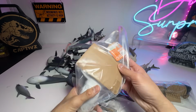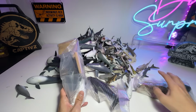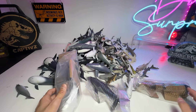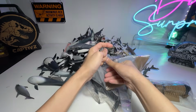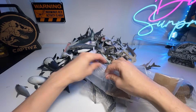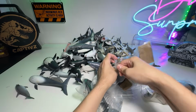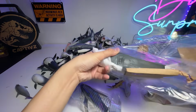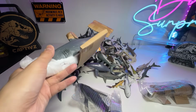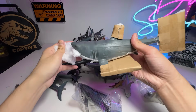Today we are going to add 3 brand new figures to our sharks and whales collection. Okay, so let's open our first one right here. I can't remember which figures we actually purchased, so we shall have a look together. Alright, very excited about this.